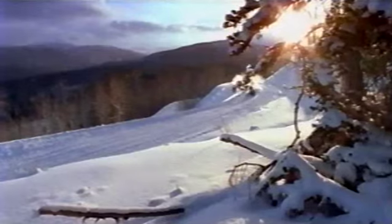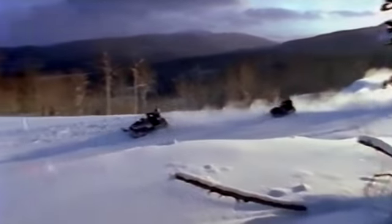Snowmobilers are used to seeing videos full of exciting rides and picturesque settings. But this year, Ski-Doo did something different. As we shot the new 2002 models, we brought our video cameras along to show you what goes on behind the scenes of those beautiful picture shoots.